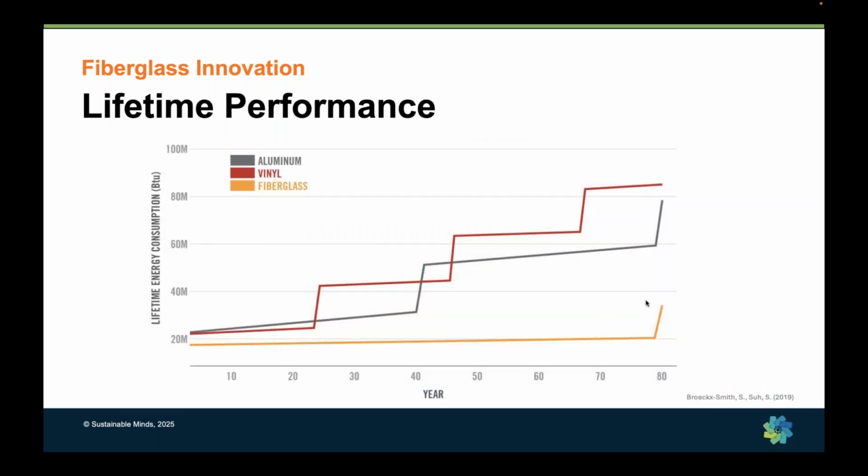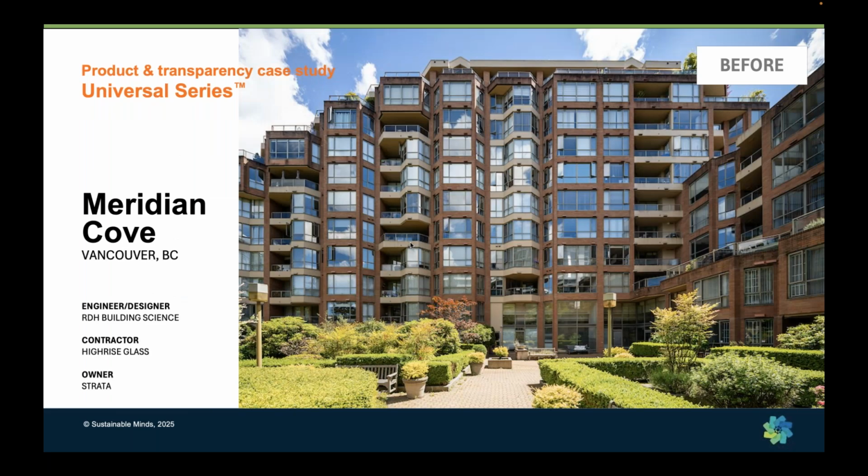So same story with aluminum. I think I went too far, perhaps. And here is just communicating the lifetime of the product. On the bottom is fiberglass. The energy input into that product is essentially constant when you have a durable material like fiberglass, versus multiple replacements for aluminum and PVC over the lifetime of the product. And meanwhile, this looks fairly linear, but you have a slow degradation, which is also contributing to damage of the envelope around it, impacting your other envelope systems.